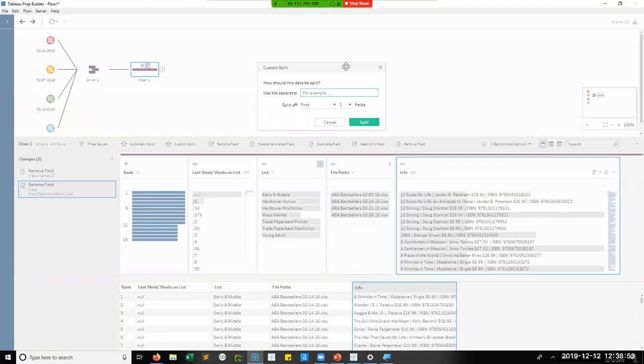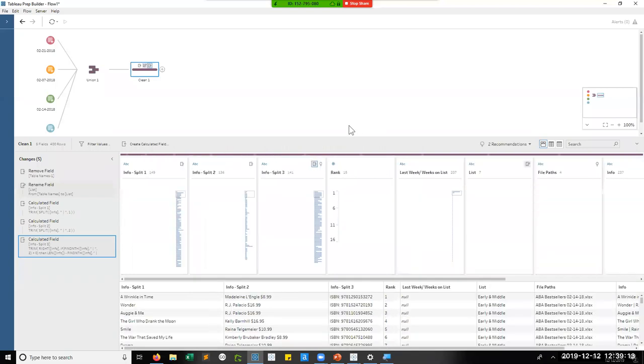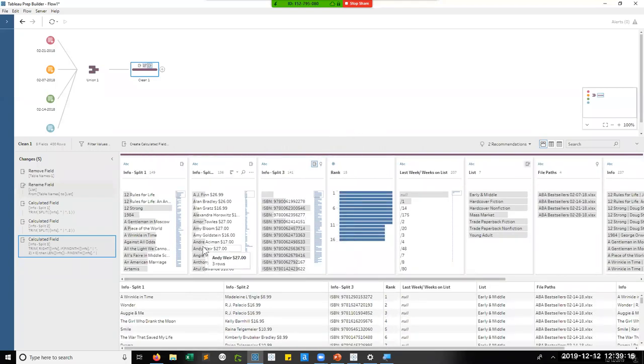In our case, we can see that different bits of information are split by a pipe separator. So you can see this symbol here. Let's do space, pipe, space. And in split off, we select all. So press split in this dialog box, and we can see that when you split columns, Tableau Prep brings the new split columns to the beginning of your view in the preview flow. So we see that we have info split one, which is our titles.